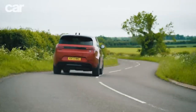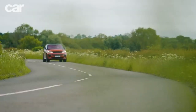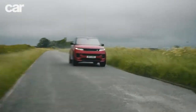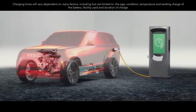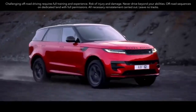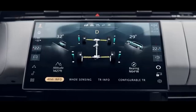The P550e plug-in hybrid adds some green credentials with 542 horsepower and 51 miles of electric-only range. But that figure is optimistic in colder weather or during spirited driving. Worse still, it uses a relatively small 31.8 kilowatt-hour battery pack that takes longer to recharge than you'd expect. There's also no full EV version, something many competitors are already offering or have on the horizon.